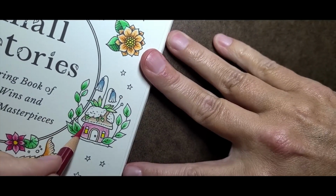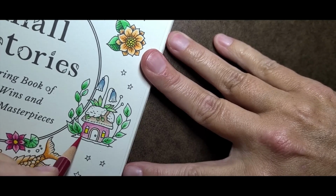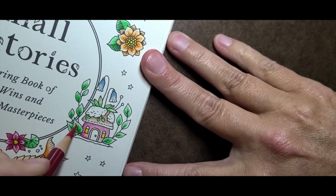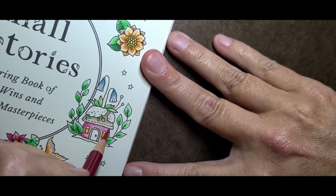So we're just going to put just a touch of this darker color on the outer and the under. And then I'm going to come back through with the pink.